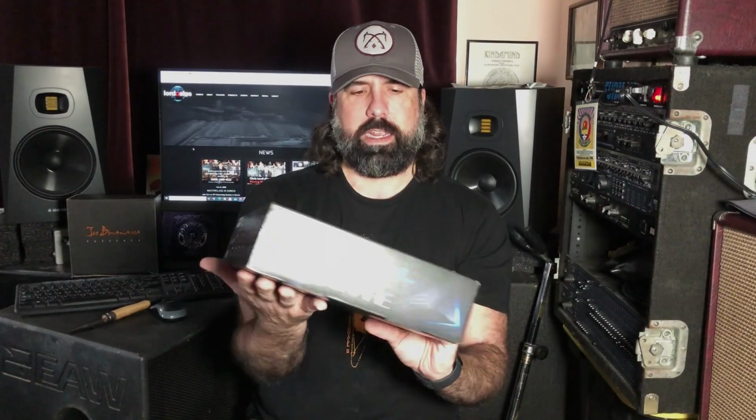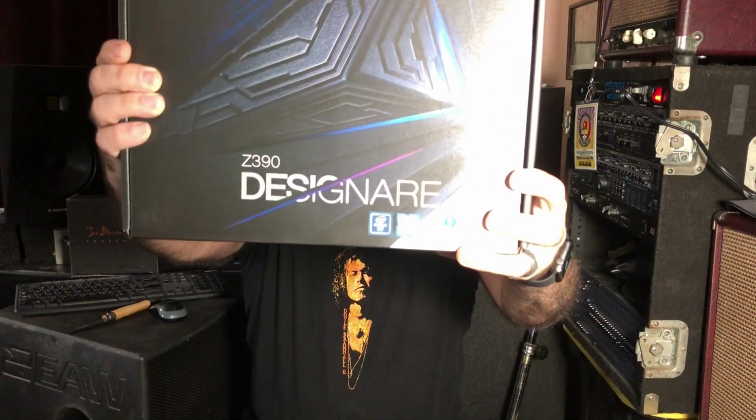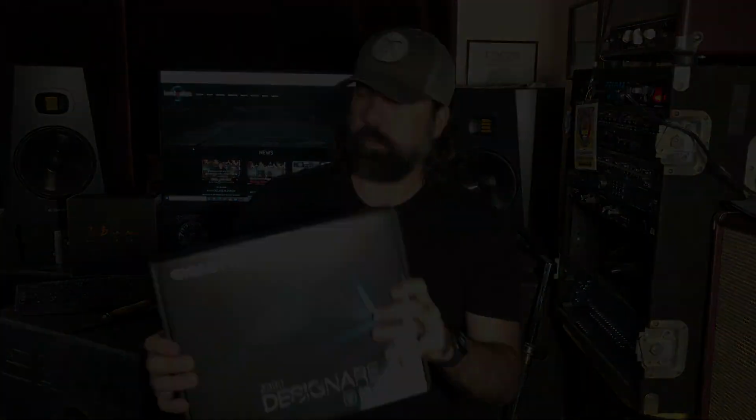So we did the Z390 from Gigabyte. If you can see that bad boy. This is going to be pretty cool because this has dual Thunderbolt 3. This is going to be pretty awesome. And it's got the M.2 slots, which I'm really excited to get working on with him.